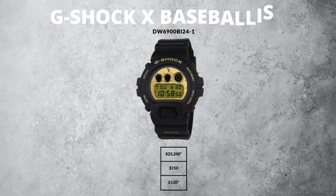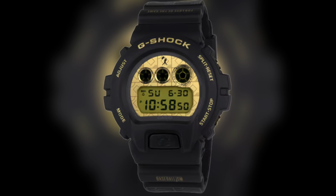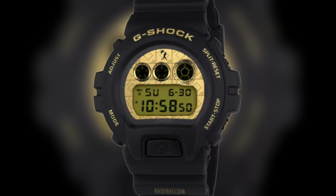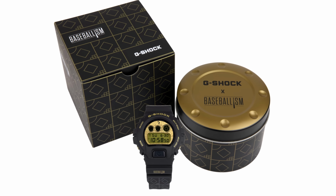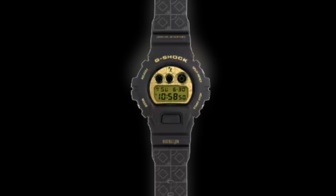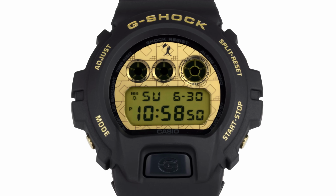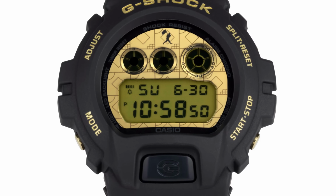Next up sees the 6900 collab between G-Shock and baseball lifestyle brand Baseballism. This is a brand that started as a youth baseball camp in 2006 before evolving into a lifestyle brand in 2013. As you can see, this limited edition watch features a black and gold design inspired by America's favourite pastime. I'm sure baseball enthusiasts will appreciate the scorebook pattern printed on the band, as well as the Flagman logo, a tribute to Babe Ruth's legendary home run swing on the face and stainless steel caseback.